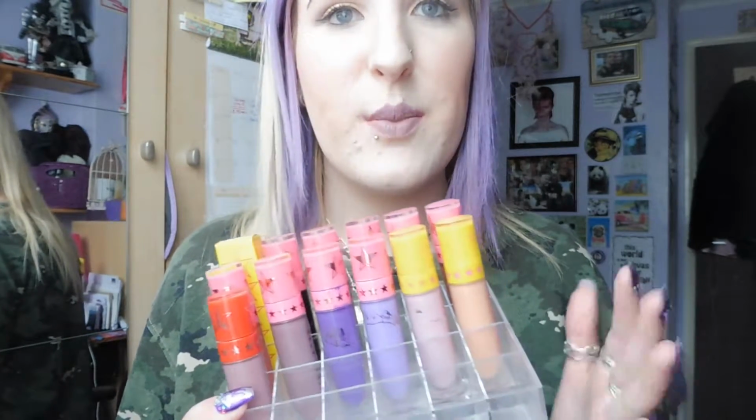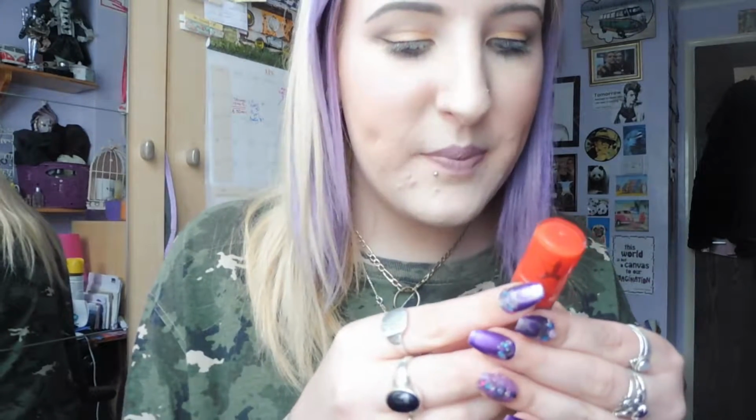I'm going to try and go from lightest to darkest, but that's probably not going to work. I will start with the one that I've got on. This one is from the most recent holiday collection, and you will have to forgive me, some of these tubes have got lipstick on them already because I didn't pre-clean any of these things. That is this one here, which has got a black mark on it. I'm not sure where that's from. That might be the eyeliner that I spilled earlier. There we go.